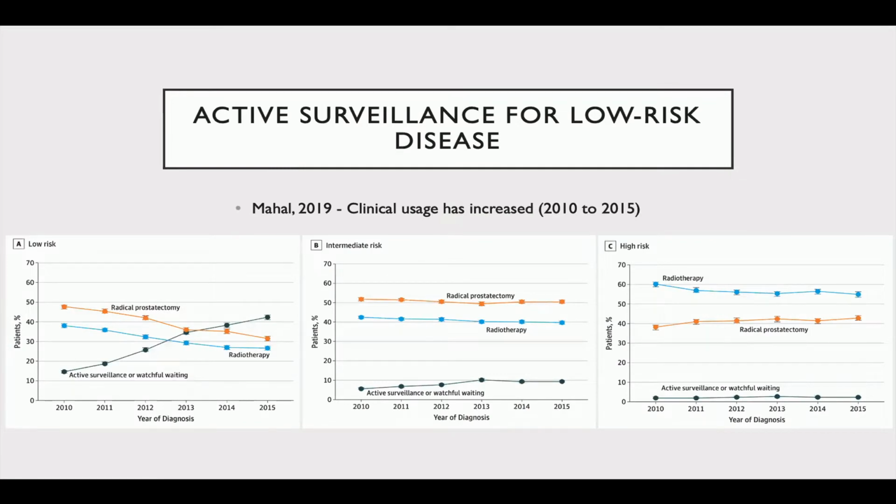No doubt, active surveillance uptake has increased over time. Mahal published data from across the US in 2019 showing treatment trends in low, intermediate, and high-risk disease between 2010 and 2015. The data reports active surveillance and watchful waiting together in a single group, showing an increase from 14 to 42% in these management strategies over that time for low-risk disease. There was a slight increase in uptake for intermediate risk disease and no significant change for high-risk disease.